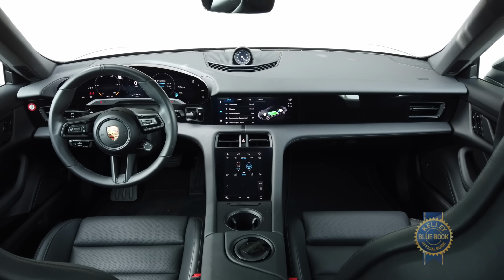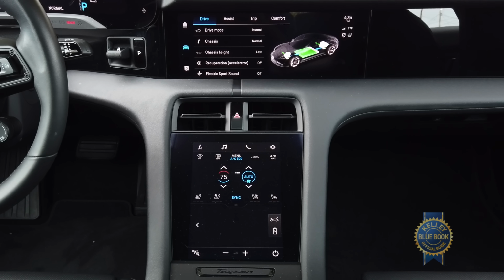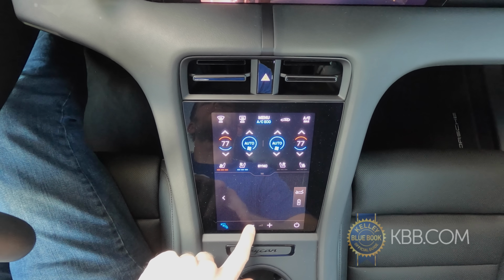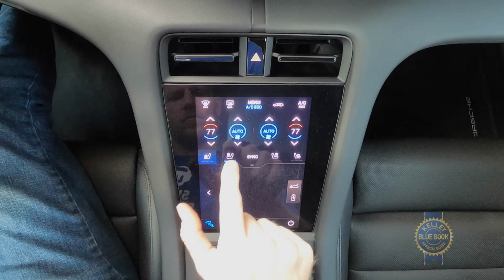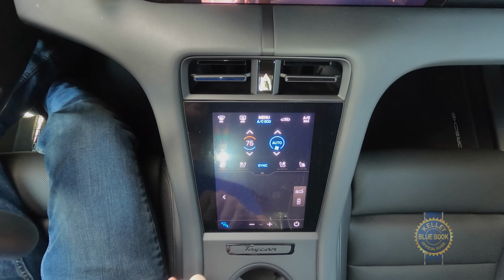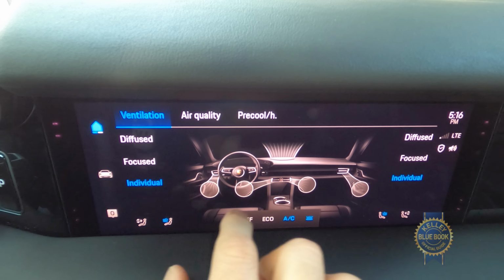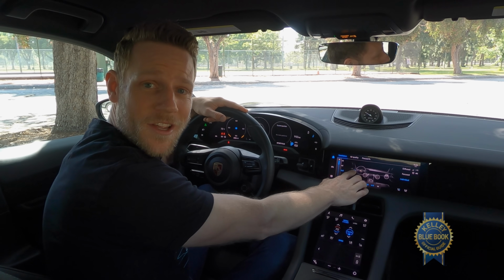Audio, navigation, and climate controls are handled via 2 touchscreens. The upper 10.9-inch display sports a pleasing design with a menu structure that nonetheless took some acclimation on my part. Meanwhile, the lower 8.4-inch touchscreen reciprocates taps with satisfying haptic feedback, though I've noticed the screen itself can get kinda hot. Like the Panamera, the Taycan's vents are controlled electronically through a screen. And just like the Panamera, I think manual vents will be quicker and easier to use.